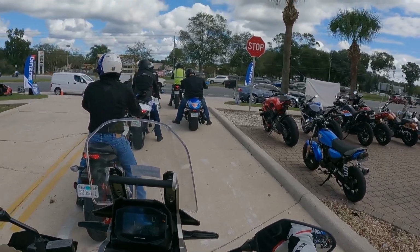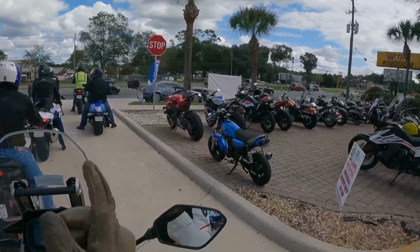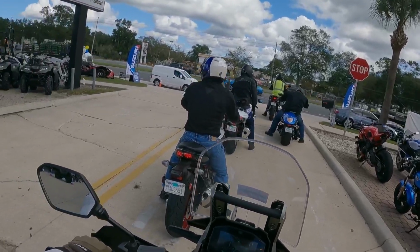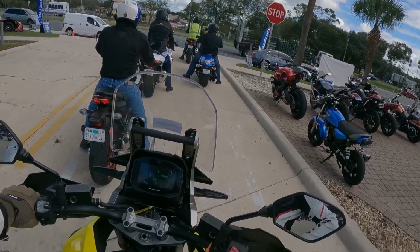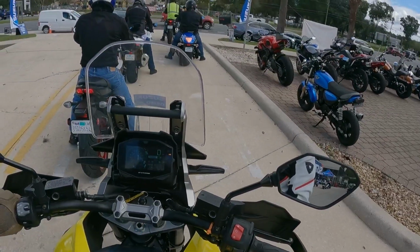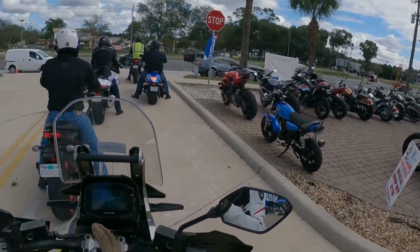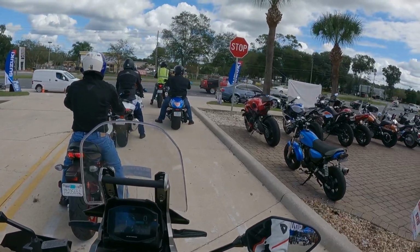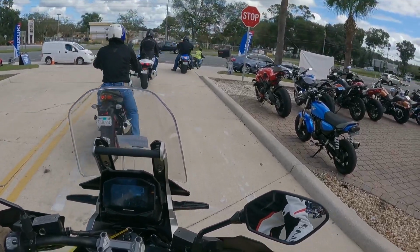In the front you're going to get 19-inch wheels, 17 in the back. In the front you're getting dual disc 4-piston calipers. In the back you're getting a single disc 2-piston caliper. The front tires, as I said earlier, are going to be 19. The rear are going to be 17. And the good thing about the models we're riding today is that they're going to be tubeless tires. So tubeless tires in the front, tubeless tires in the back.